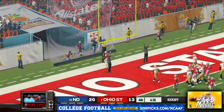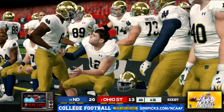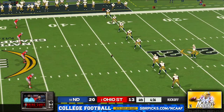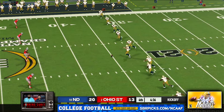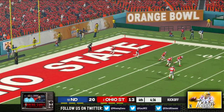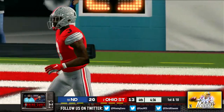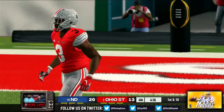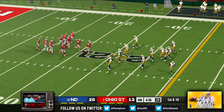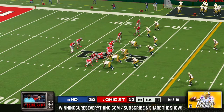And he adds the extra point. Notre Dame, the kick. He just drills this one. This one's going to be down in the end zone for a touchback. This is a pretty crucial series right here. With things being so tight, your best players have to step it up on both sides of the ball.